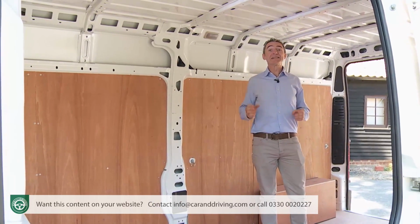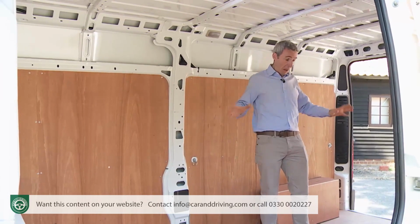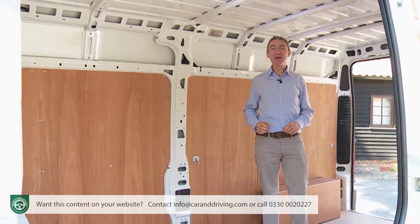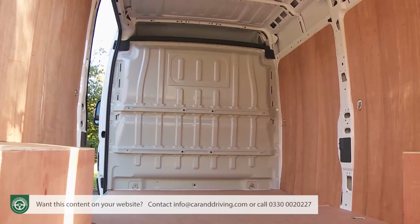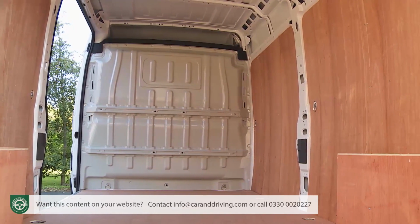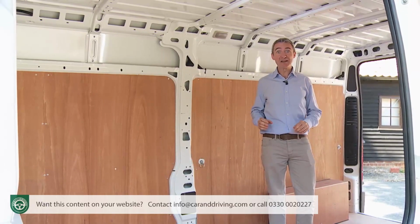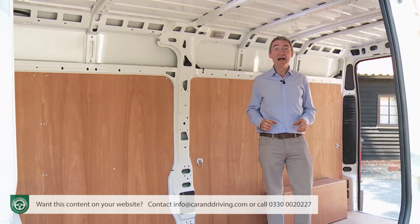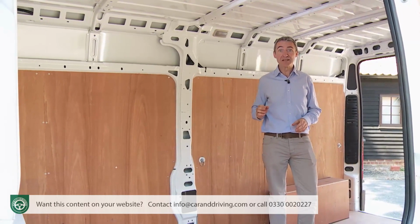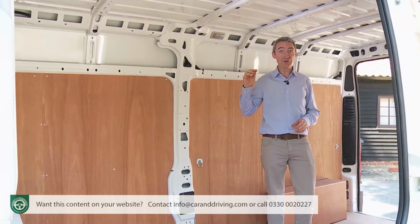Moving inside, let's start with the headline stat that most operators tend to look for first: load volume. Notebooks at the ready? Right, here we go. At the bottom of the range, the smallest short wheelbase standard roof L1H1 model will get you 8 cubic metres. That'll increase to 10 cubic metres if you up the wheelbase to medium level and get an L2H1 derivative, or 11.5 cubic metres if you also up the roof height to high spec with an L2H2 derivative.